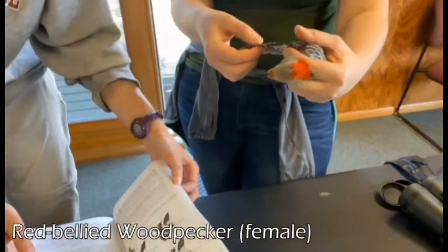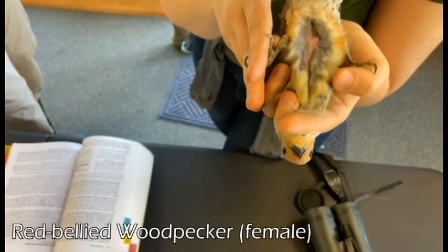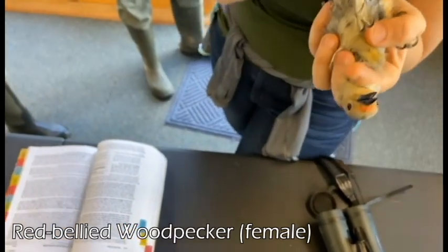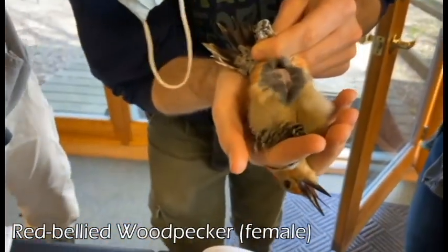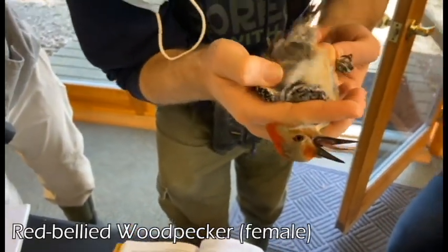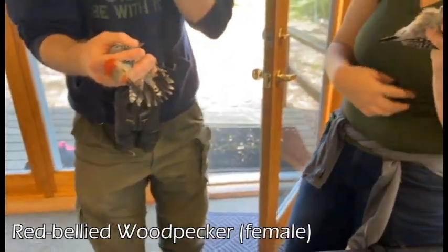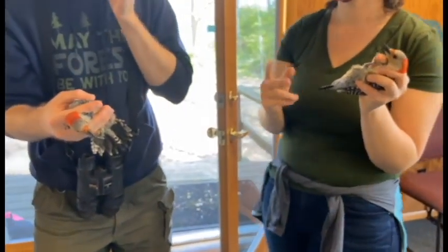Oh, very cool. So the females will lose the feathers on their belly so that they can incubate their eggs. And Alex has a female with a brood patch as well. They're just forming. So that'll make a nice kind of heat packet that the mom will put right up against the eggs. Cool. So for woodpeckers, both the males and the females will get the brood patch because they'll both incubate and they'll switch off. Oh, that's so cool.